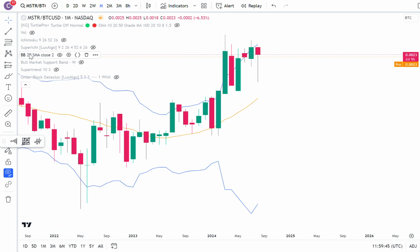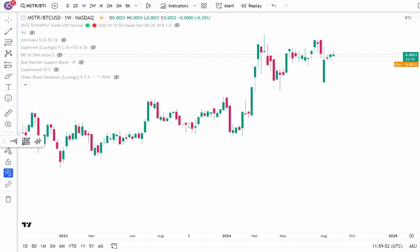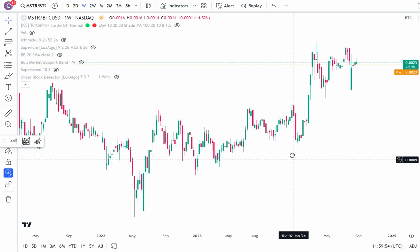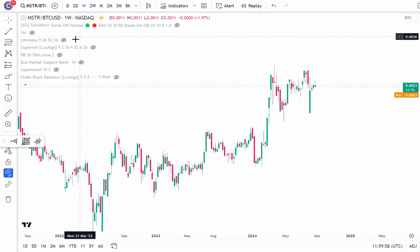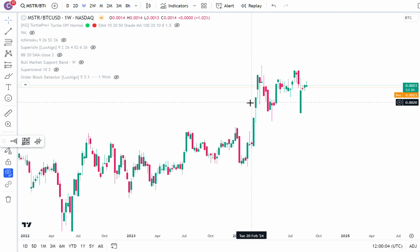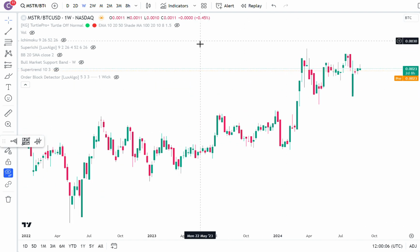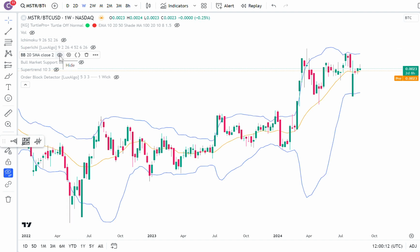MSTR over Bitcoin chart, this is a little bit more significant here, because the MSTR over Bitcoin chart actually looks quite favorable. And it's been looking favorable really since May of 2022. It doesn't look like the whales think that the Bitcoin chart is over just yet, because they are still in this leverage play in terms of MSTR. They're still in it. There's really no sign that they want to leave yet.